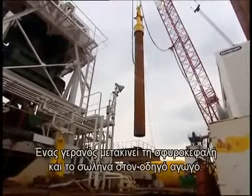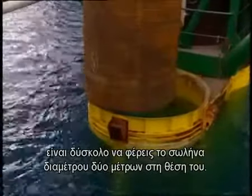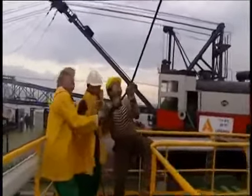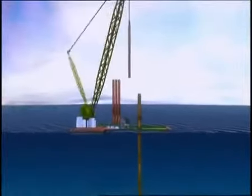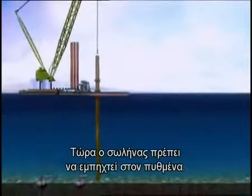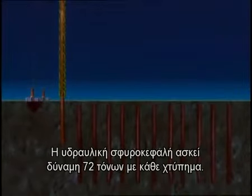A crane moves the hammerhead and pipe to the guide tube. Even at the surface, it is hard to maneuver the 6-foot-wide pipe into position. They need to thread it into the guide ring. Now the pipe must be rammed into the seabed. The hydraulic hammer delivers 160,000 pounds of force with each blow.